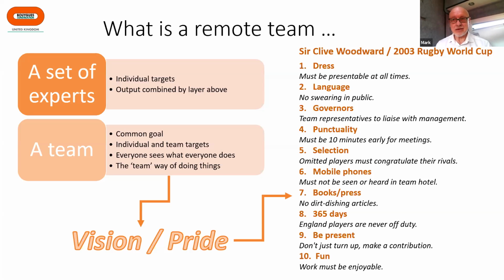Obviously they didn't invoke the third rule, they hastened to add, but they had rules about behavior in every situation that the team had designed. Those are some examples.